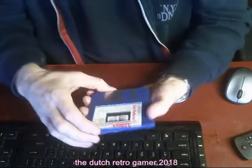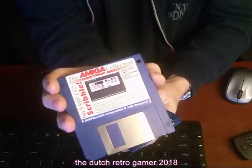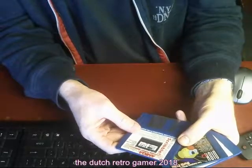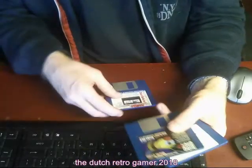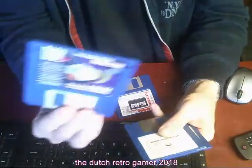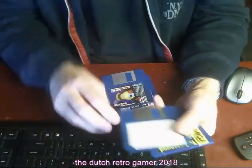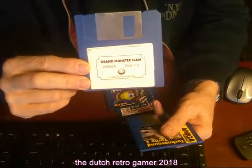So we got here the Amiga collection. That doesn't show that great, but that's the Amiga collection number 9, RRP £35. And I have disc 32 for my Amiga CD, with two complete utilities worth from £120. I have an original game. The second is not in my box. Grand Monster Slam.